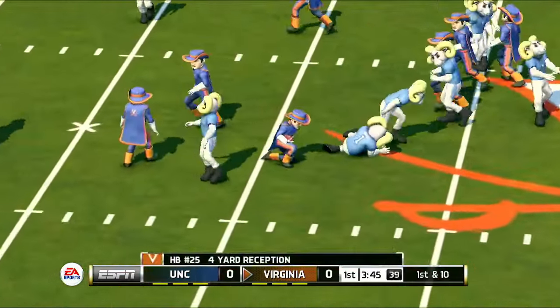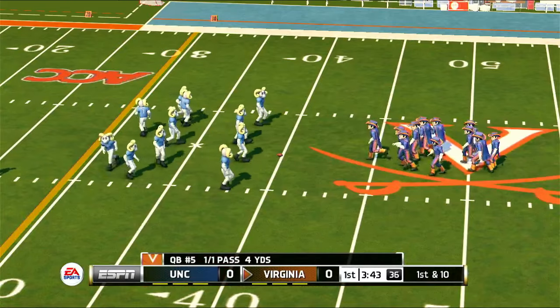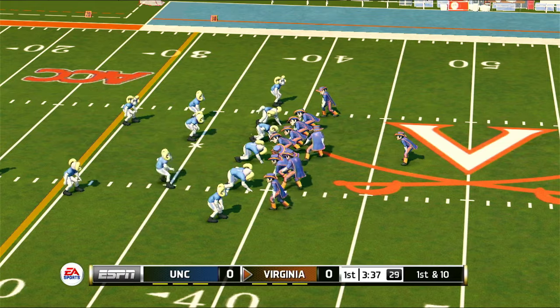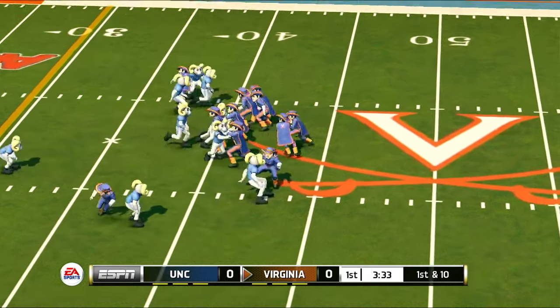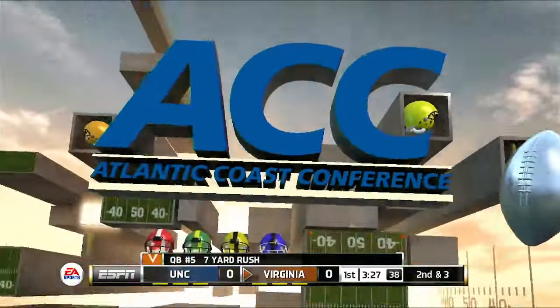I think he just barely got it. That's a great job by both the quarterback and receiver to keep this drive alive. First down, 10 yards to go. Ball on the 40-yard line. Now he tries to buy some time. They'll bring him down at the 33-yard line.